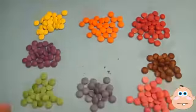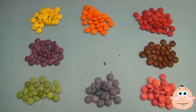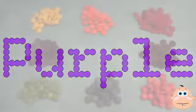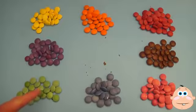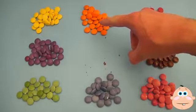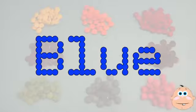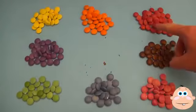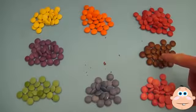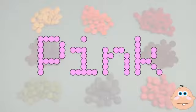Okay, so what do we have here? Do you know your colors? Yellow! How about this one? Purple! And these? Green! How about these Smarties? Orange. And this color? Blue. I know these. Red. And what's this one? Brown. And these. Pink.